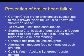You've got to cut back on the amount of feed they eat because basically their growth rate exceeds what their heart can handle, and you've got to continue this until slaughter. In fact, we've even seen the red broilers and the Freedom Ranger chickens die of this as well. They just are growing so fast that you've got to limit the feed.